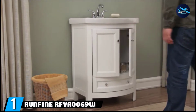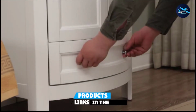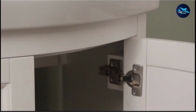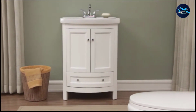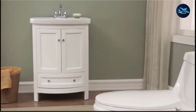At the first position of our list, we have RunFine RFE-S69W Vanity. Our first recommendation, RFE-S69W, comes from a brand that was established in 2005 and specializes in washroom-related products. RunFine is also into small indoor furniture, porcelain, and plumbing fixtures. So, you can trust the name as well as the product for quality.